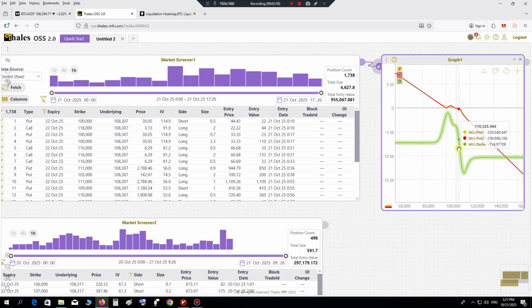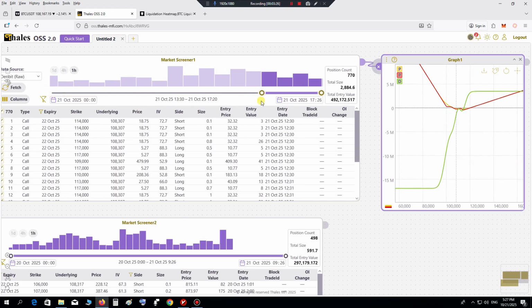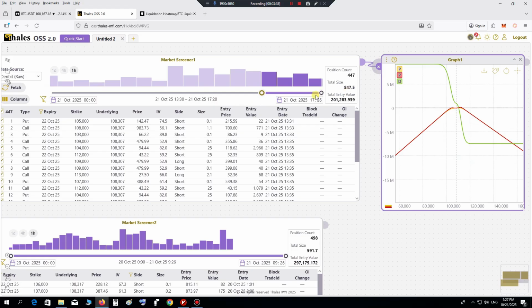To the upside, as it holds, we see a decrease in delta until the ceiling is reached at around 115, which is well known. After 115,000, the delta turns bullish again, which, as you know, means call buying. Here, below 101,000, puts are being bought. So right now, we're basically trapped between a floor and a ceiling.